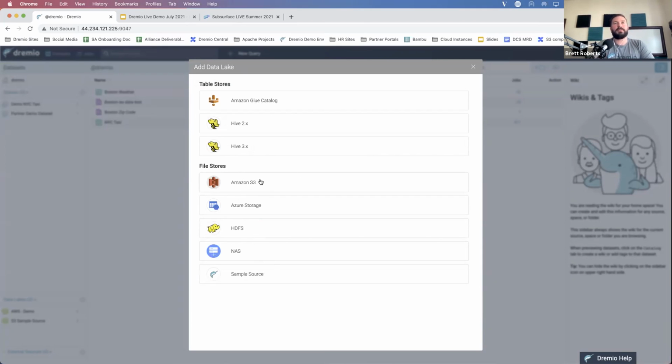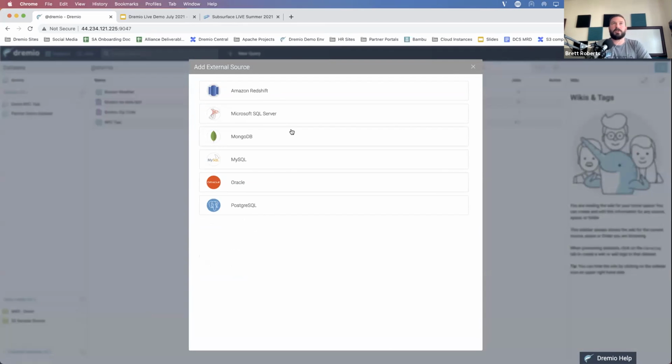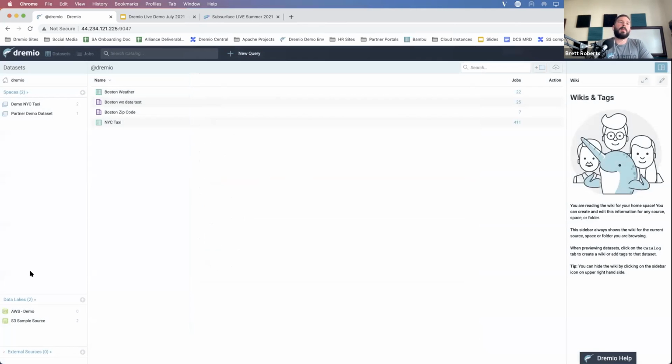And just to hit this home, anything that has an S3 compatible object store, we can connect to, whether that's on-prem or in the cloud. And then we also connect to a number of external sources. The goal here isn't to leverage Dremio as a full 100% query of databases like Postgres. We can join databases with data in data lake storage. We provide that opportunity. So that's how we create the connections and connect to the storage and to the data.